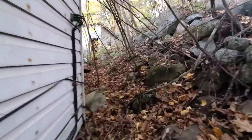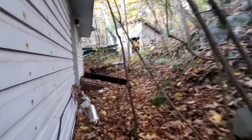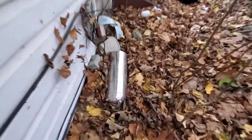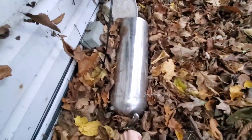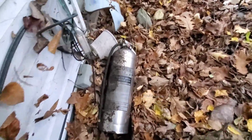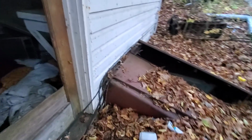More mattresses. This is a massive motel. Oh, we're finally getting around to the other side. Oh, I love these things so much. I actually purchased a few of these on eBay. Wow, I wish I could take that. But we don't steal from any of these places. Take a look at this room. Got an old vintage TV in here.